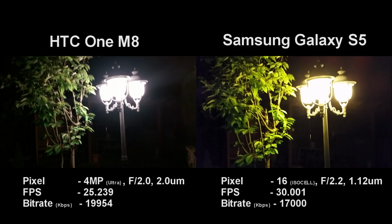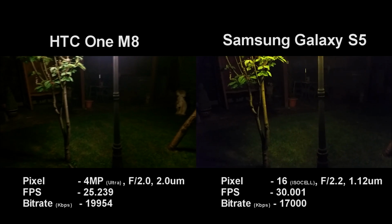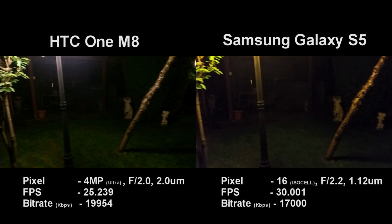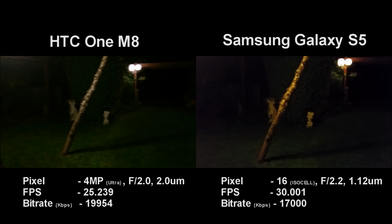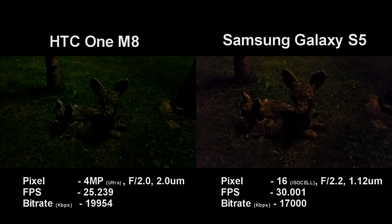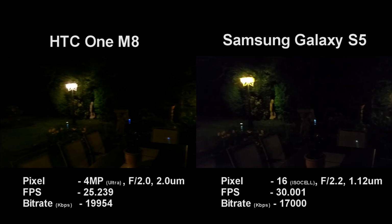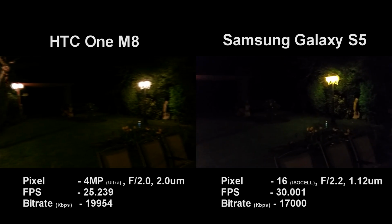Both seem to be able to light up the scene with pretty limited light. This was shot at 11 PM, so the only light sources are the ones you can see, and they both do a pretty good job actually. The Galaxy S5 does seem to pull out more colours, they look a little bit more vibrant, which makes the HTC One M8 look a little bit washed out, but you'll also notice there's a slight haze on the Galaxy S5's footage, which can be quite annoying and does kind of ruin it a little bit.